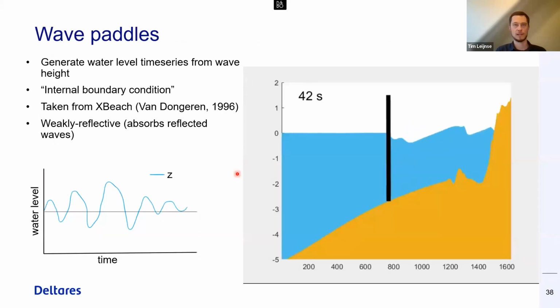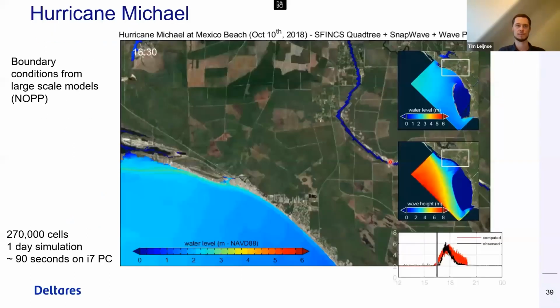What Martin now added is that close to the coast, you can put in these wave makers, as we call them. This is a boundary condition, which also exists in XBeach. But in XBeach you can only force along one of your offshore boundaries. With these wave makers, you can put them anywhere you want close to the coast, generally somewhere in the surf zone, and from there you can start forcing dynamic waves close to the coast. By this, you save a lot of computational time, and it also means that you don't have to run, for instance, an XBeach type of model.